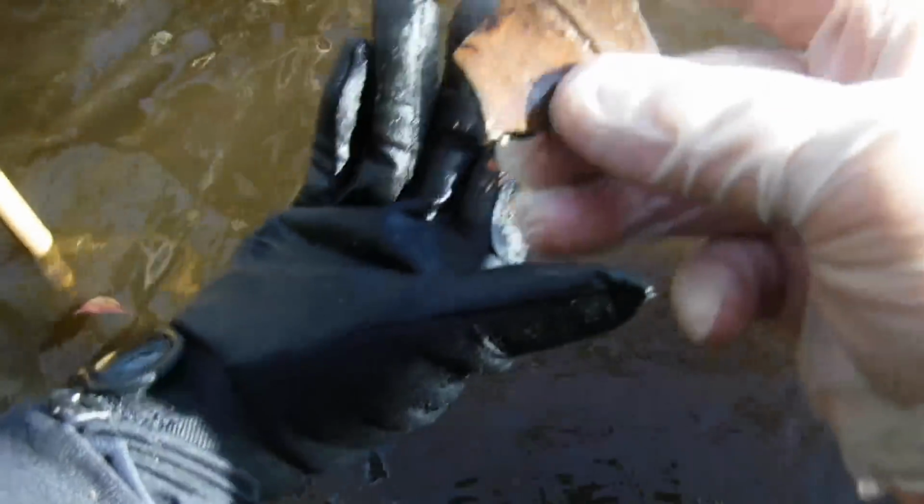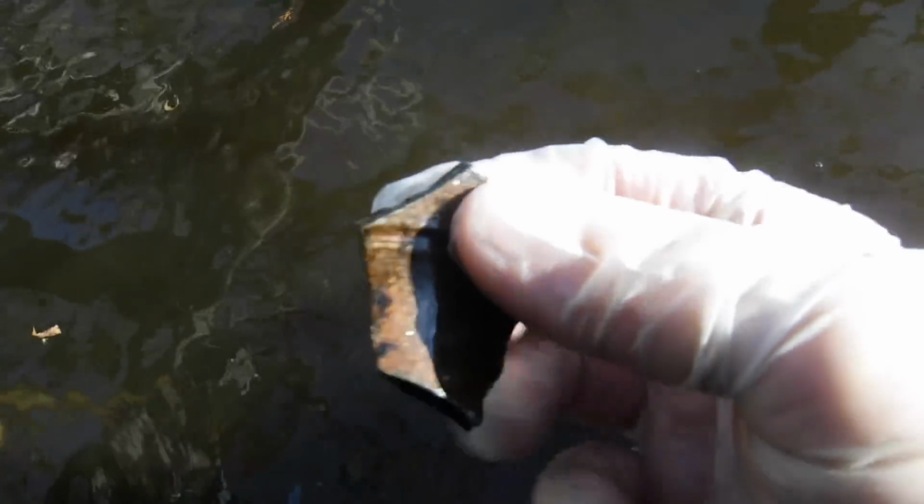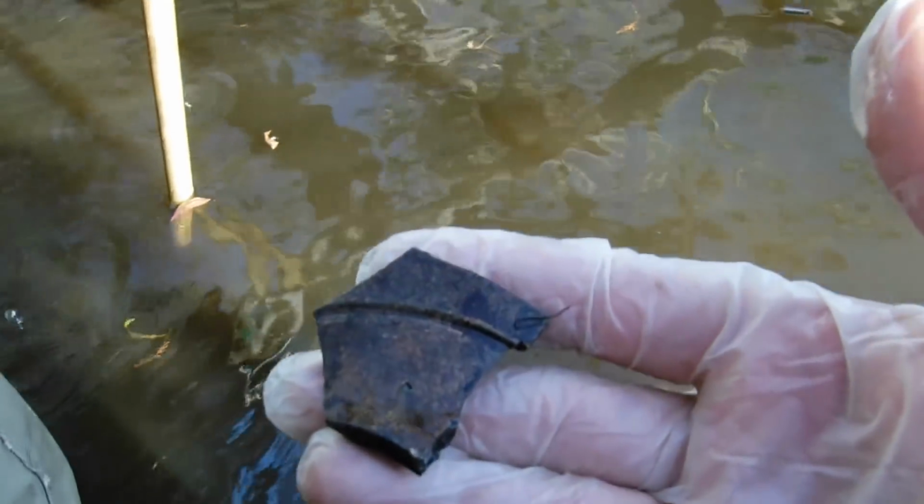It's a little cool. All right, just want to show that there's some colonial activity in this area too. Check it out. Isn't that pretty? That's definitely an old piece of colonial pottery there. That's awesome. Might have to break the metal detector out here before it's over with.